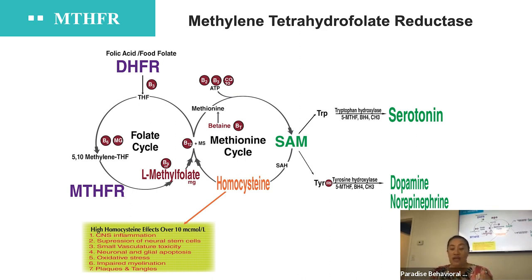Let's talk about what happens if you have too much homocysteine. Cardiologists check this. Neurologists can check this. If it's high, it's a problem, right? It causes inflammation in the brain, suppression of neural stem cells so they stop growing, and it destroys the blood vessels. It causes breakdown of the neural cells. It stresses the cells with oxidative stress, and it impairs myelination, as well as causing plaques and tangles, which is what we see in Alzheimer's.